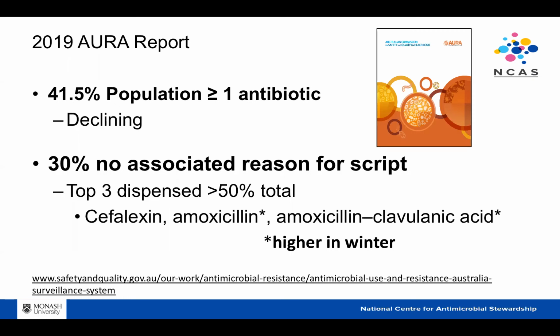And I think Joanne's touched on some of this. We know that we're a high consuming population as regards antibiotics. It is coming down, and in the most recent figure, 41.5% of us took at least one antibiotic in the year 2017. And they looked at things like the reason for prescription field, the diagnosis field, and the reason for encounter field, to try and match those with a reason for the prescription, and still found that 30% could not be associated with any reason for the script.